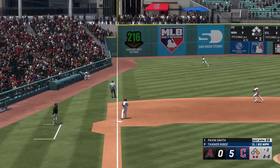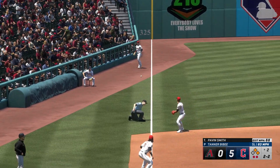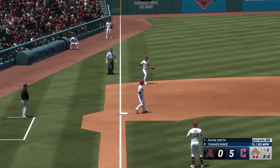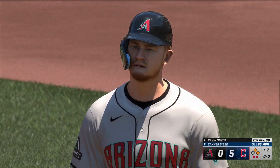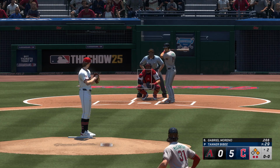In the air, left field, down the line. Fair ball. They stopped the lead runner at second. Now 2 on with 2 outs. Batting eighth, catcher, Gabriel Moreno. Gabriel Moreno stands in now for the Diamondbacks.